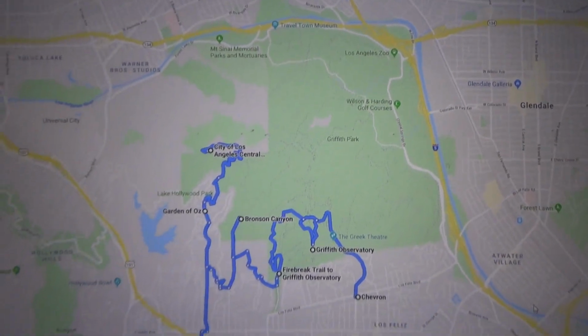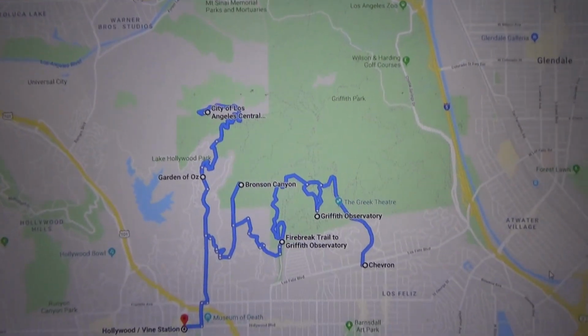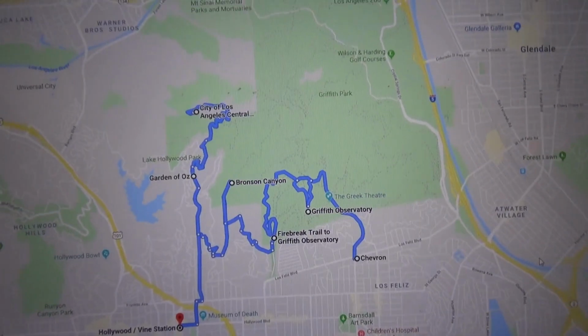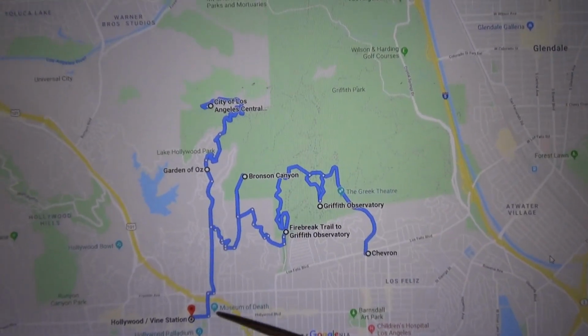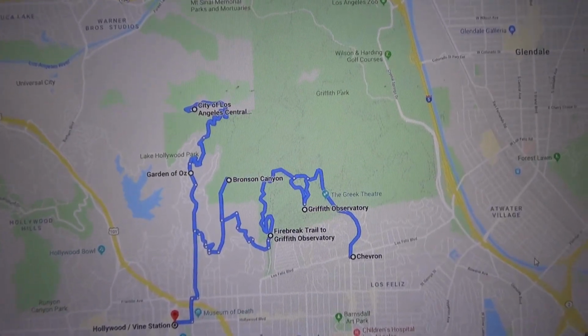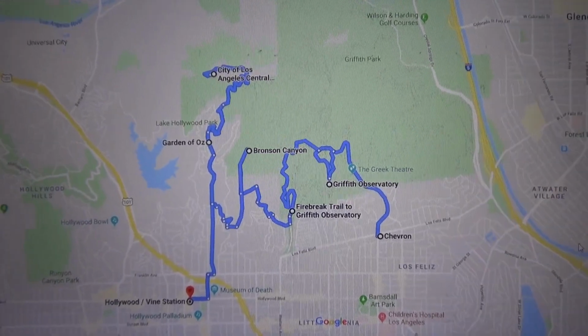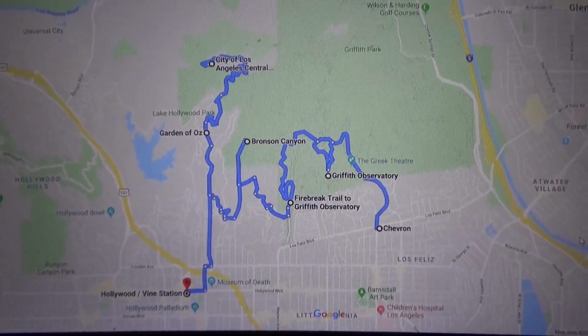It's a really large city park that has a lot of other features to it, some of which I'll do in other videos, but now I'm just going to show you these four things along this route that I showed you. So I'm going to get ready to go, and then we'll see how this adventure turns out today.